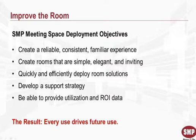Very, very important. Certain vendors have made it so the old school ways of taking care of a room, that overhead is pretty much gone. But you need to have a support strategy and then be able to provide utilization and ROI data. This is one of the main things that is forgotten when folks are rolling out new room solutions.